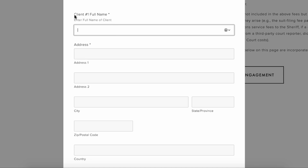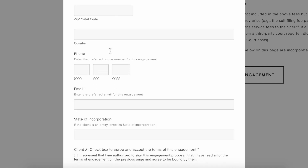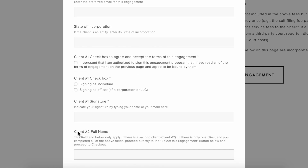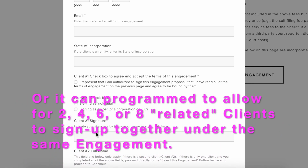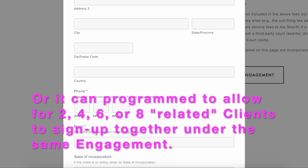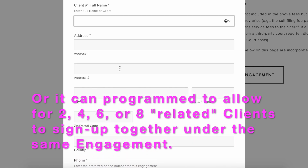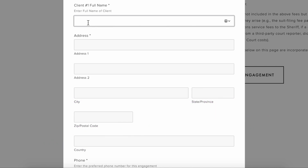Now, this particular law firm's online vending machine is designed to accommodate up to 2 clients. So you have client number 1 information that you see here, and then client number 2 if there are 2. So maybe it's husband and wife, maybe it's 2 brothers, maybe it's an LLC and the owner who happens to be a personal guarantor.